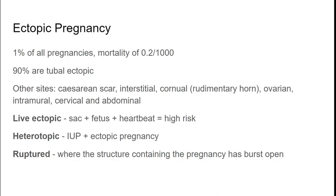You can get ovarian ectopics where the pregnancy is attached to the ovary. If somebody's had a previous surgery or a septum divided, they can get an ectopic pregnancy in the muscle layer of the womb. So rather than embedding within the endometrium, it embeds into the muscle in the womb. You can get pregnancies that embed into the cervix, and even abdominal, so completely free somewhere in the omentum or near the bowel.